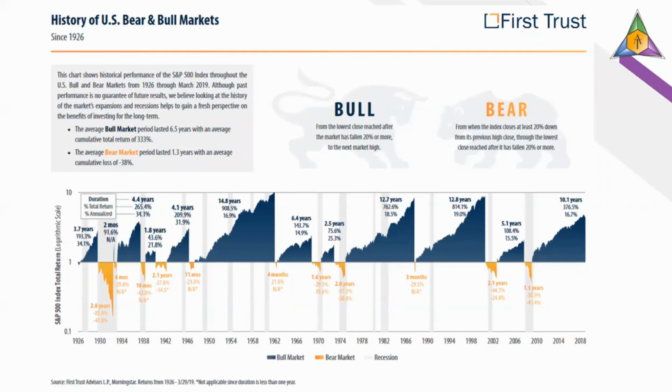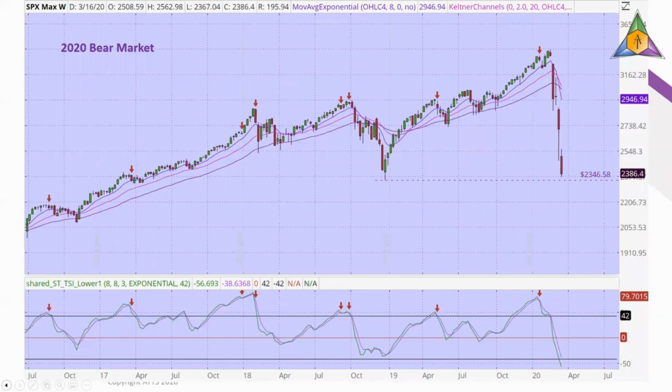Well, hopefully you did get out of the market in time. That's one of the things we did for our active trend trading members: we moved to cash back in the last week in February. So we missed about 27% of the drop on the S&P. So again, bulls, bears, how many? I've counted out all these across here, and there are approximately, with the one today, 9 bear markets since that time frame. So let's take a look a little bit closer at those.